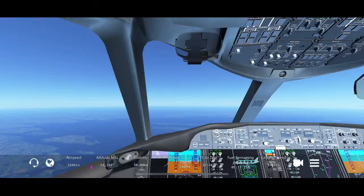Yes, Small Chewy, cockpit view. Fabian says Emirates have more money because it's run by the government. That is true.